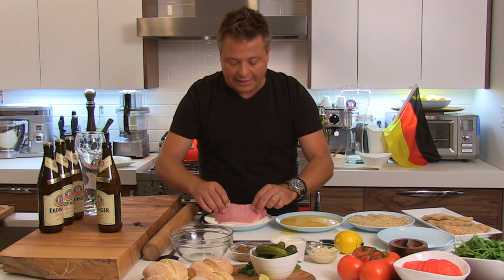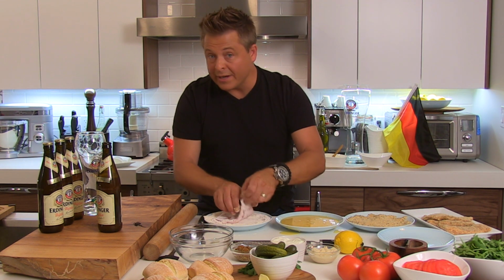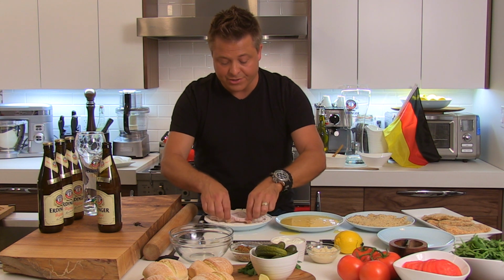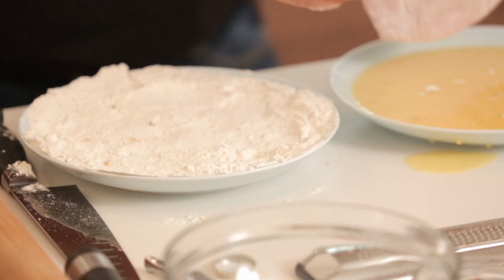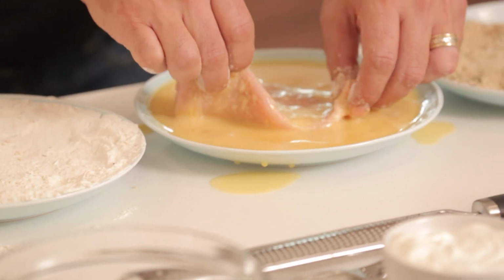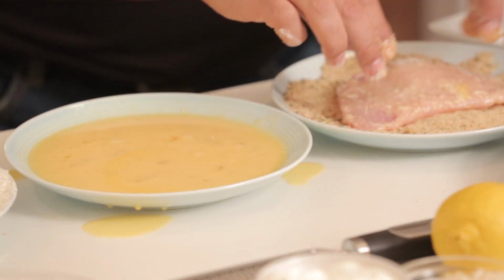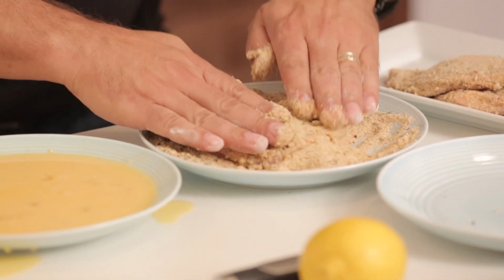So again, flour first, and again, this goes with all applications. It's a great way to bread all of your favorite dishes. My wife is from the South, and we have a tendency to bread and fry things occasionally. There we go. So again, flour, eggs, and into the breadcrumb mixture.